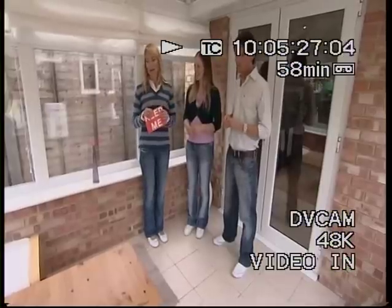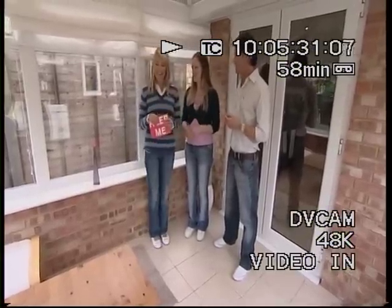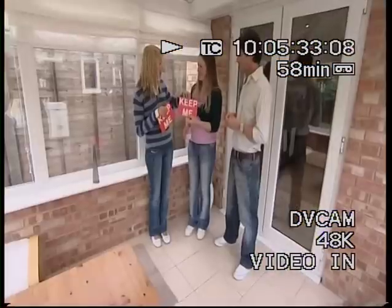Okay, well, is there anything you want to keep in here? There's actually not much in here. No, just Charlie's toy box. Okay, well, do you want to put a stick on it? Brilliant, thank you.